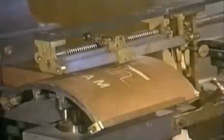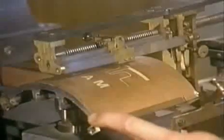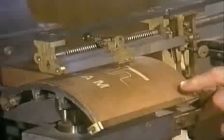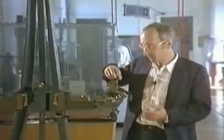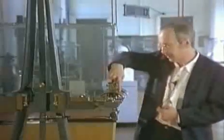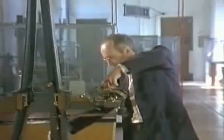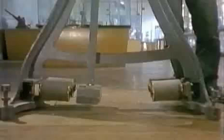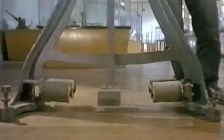The message to be sent was wrapped on one of these curved plates. Instead of Bain's raised type, it was engraved out of very thin sheets of copper. These machines don't work anymore, but there would have been a stylus in here, the equivalent of our nail, to make the contact, and it was moved across the message by this large pendulum, attracted from side to side by the large electromagnets.